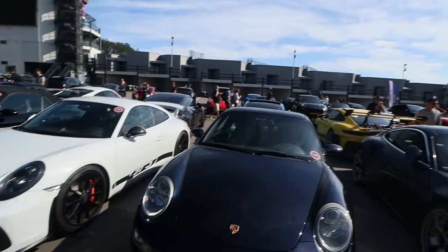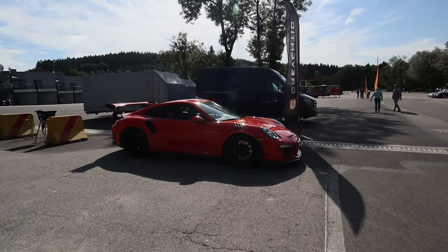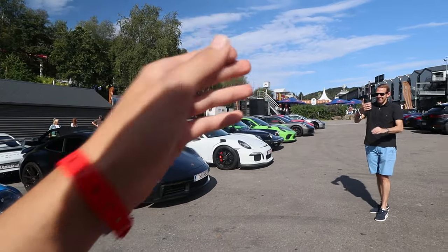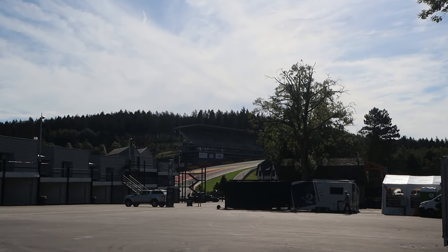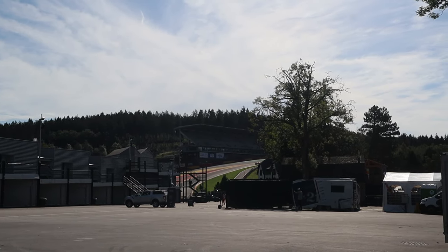We also got a lot of other Porsches here. We got the GT3 RS over there, another GT3 RS over here. We got all kinds of Porsche colors we can imagine: red, yellow, blue, black, white, green. We got everything over here. In the distance, we can already see the 992s tackling Eau Rouge over there.